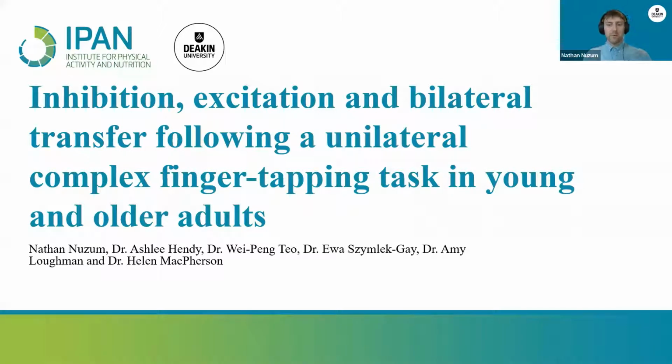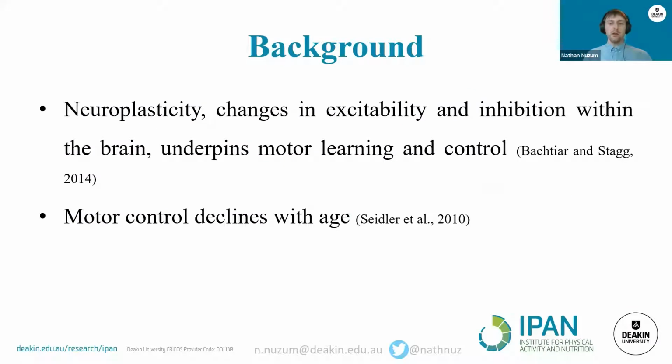Today I'm going to be discussing one study from my PhD that was looking into neuroplasticity following a complex finger tapping task across two different age groups. As you would know, neuroplasticity relates to the brain's ability to change, both in terms of excitability and inhibitory circuits. Given motor control does decline with advancing age, though, understanding how neuroplasticity impacts these processes may help uncover training strategies to combat declining motor function.